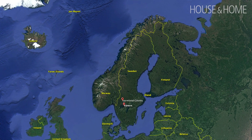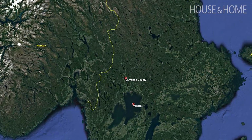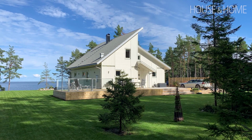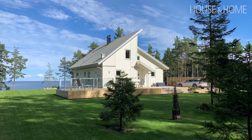I'm in a place called Värmland, which is about 2.5 hours drive from Gothenburg, so it's north, and it's on the biggest lake in Sweden, which is Lake Vänern, so that's behind me, and I'll show you a bit more of that later. And it's in the middle of nowhere, I have to say. The nearest shop is about half an hour's drive away, so it's proper escapism.